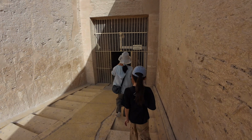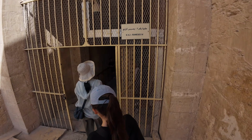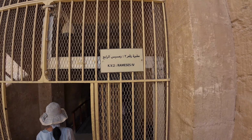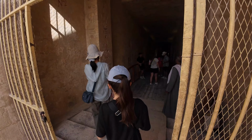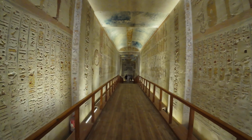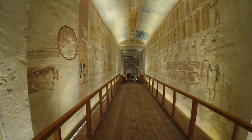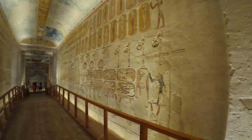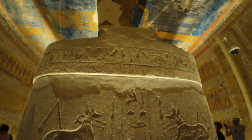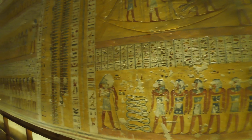Our next stop is the tomb of Ramses IV, the son of Ramses III. He was only 21 years old when he took the throne after the harem conspiracy that killed his father. The young pharaoh presided over the trial of his father's murderers and ordered the execution of his half-brother Pentawere, who tried to steal the throne. While he only served 6 short years as the pharaoh, he started a massive building program and is known as the last great builder of ancient Egypt.